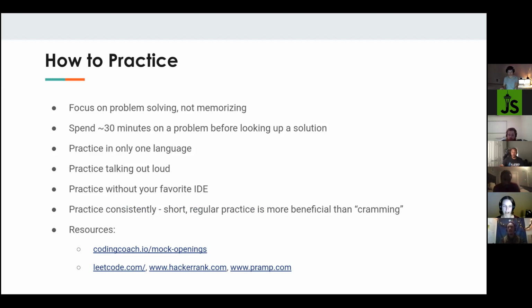I recommend spending about 30 minutes on a single problem before you stop and look at the solution. If you spend much less than that, then you're not really giving it a good try. And if you are in an interview and you were stuck, they're not going to stop the interview early just because you didn't figure it out quickly. You're going to have to keep working on it for that full 20 to 40 minutes that is budgeted for the tech interview.